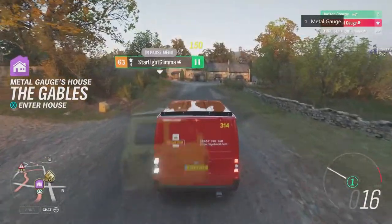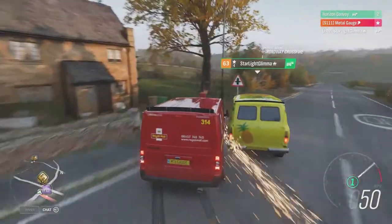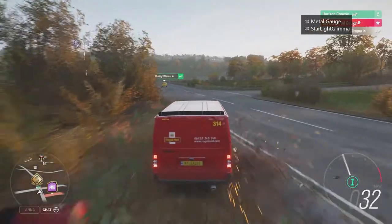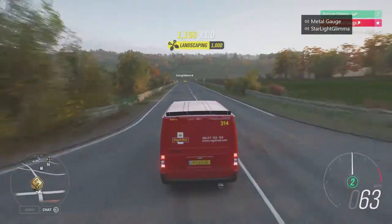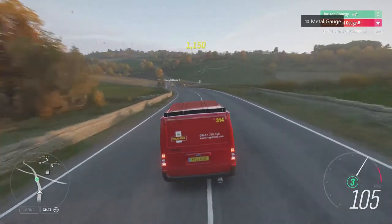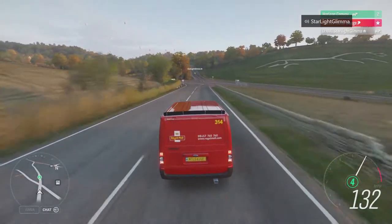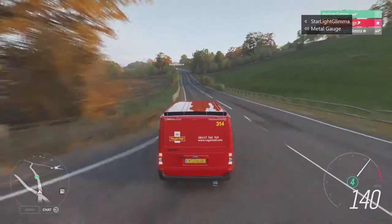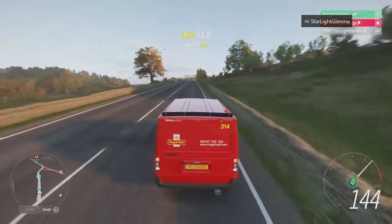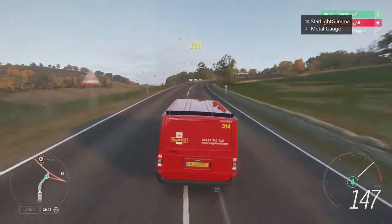3, 2, 1. You planted me in a tree again! You've made me lose. Yes. You've made me lose 3 crates of juice so far. I barely got enough left for the festival. Oh well, it's not like there's many people. I'm very disappointed.